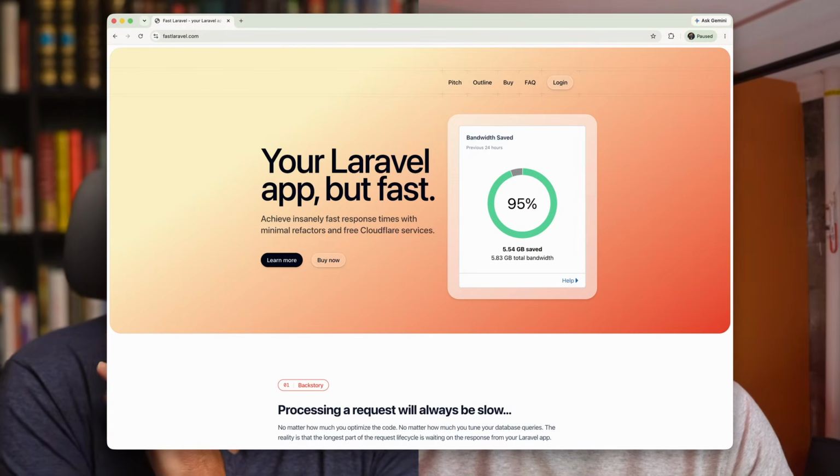Thanks. Yeah, so we've been implementing Fast Laravel, your new project, into Laravel News, and now I think we've got it completely set up and it's deployed. It's out there. So, we wanted to talk a little bit about what all you did.